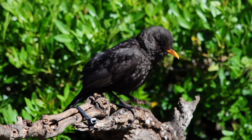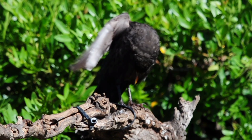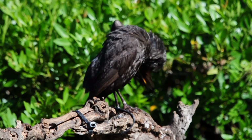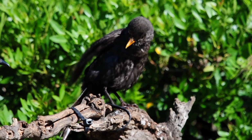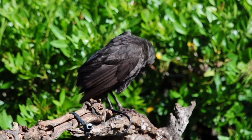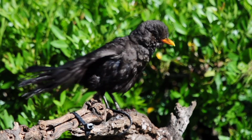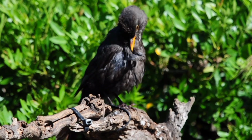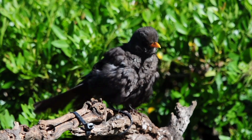That's it, almost clean. Very clean, these birds, or very conscious about keeping themselves clean as well. With the ticks and the fleas we have in the area, it's very important for them to have these baths so regularly. There we go, lovely. That's it, all done.